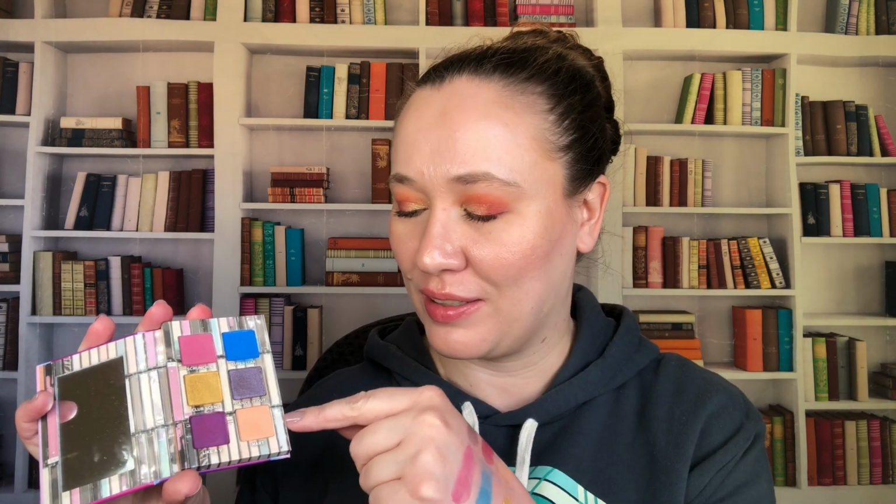This one is kind of lackluster compared to the rest, but it's a nice little neutral pop in there that's not too crazy, which I feel like otherwise it would be too crazy. I'm going to keep this one. I like the colors enough that I want to keep it.